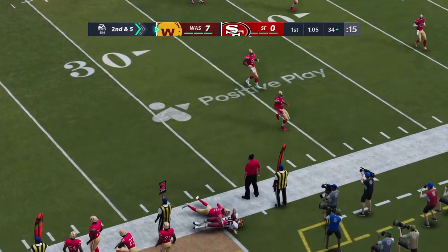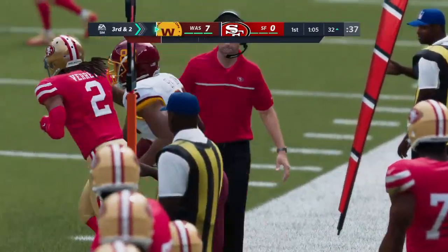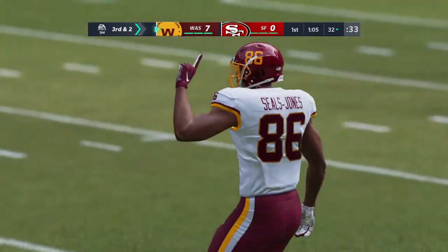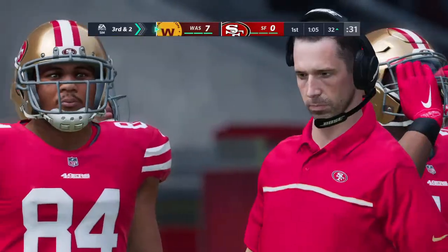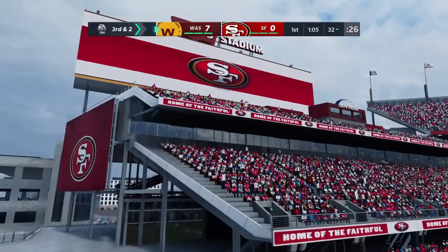He'll find his tight end, Seals-Jones. And he gets it down a yard or two shy of the 30 before he's out of bounds. Not a big window to throw. Coverage wasn't too bad there. Yeah, they had him under wraps pretty well, but he was somehow able to muscle his way open and catch the ball.